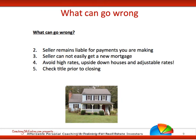Oh, finally, always check title prior to closing. Make sure there aren't additional liens. If you're buying a house from somebody and you're going to take over the mortgage and they're behind in their payment, you're going to have to catch that payment up, by the way, too. There's a possibility that other creditors have put liens onto that house. And you've got to check title and make sure that there are no other creditors so that you don't get surprised down the road.